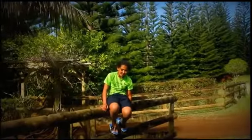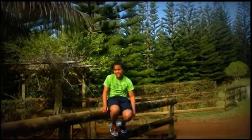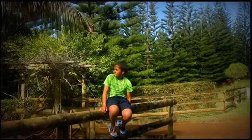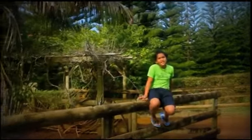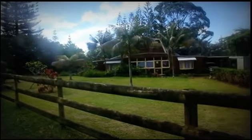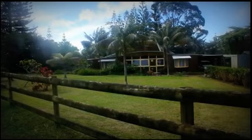Hi, my name is Sera. I live in Norfolk Island, on Fletcher Christian Road. This is our house. In our house, we are five of us. Me, Merciana, Alessi, Nata, and I have five more.